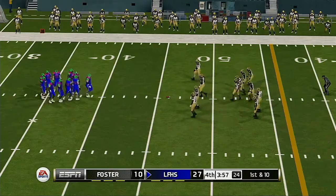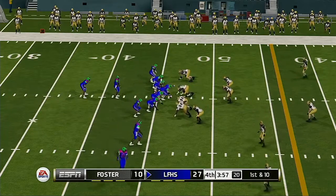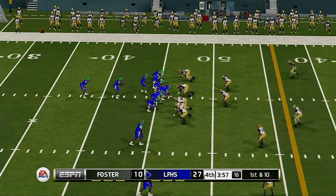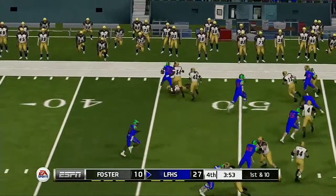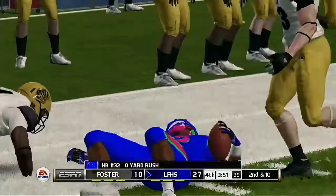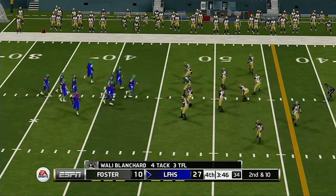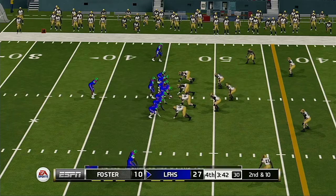Both teams are well aware that a score on this drive is going to create an almost insurmountable lead. This defense has really got to step it up and make a stop. They go to the ground game. And he's level at the 46-yard line. Sometimes a play is not going to work for whatever reason. Doesn't mean you throw the play away. You just need to execute better next time.